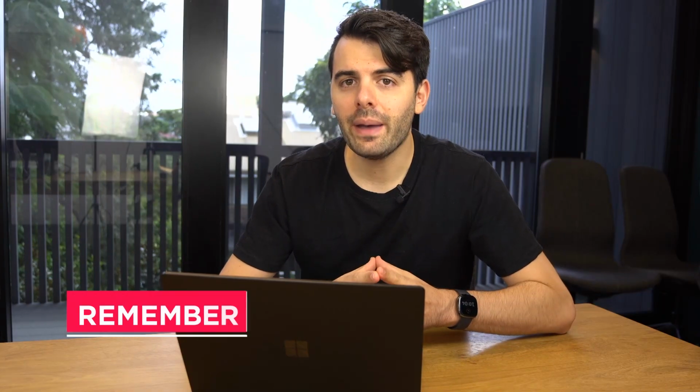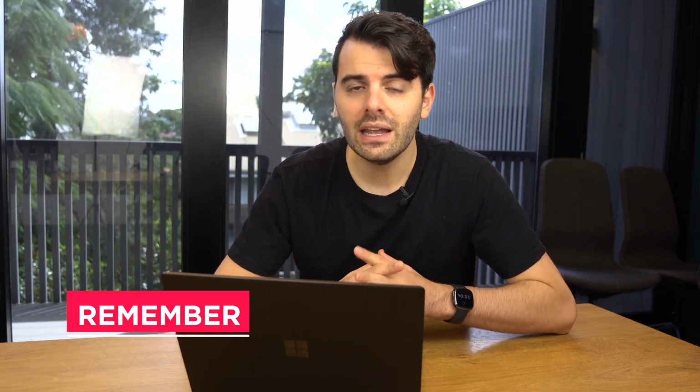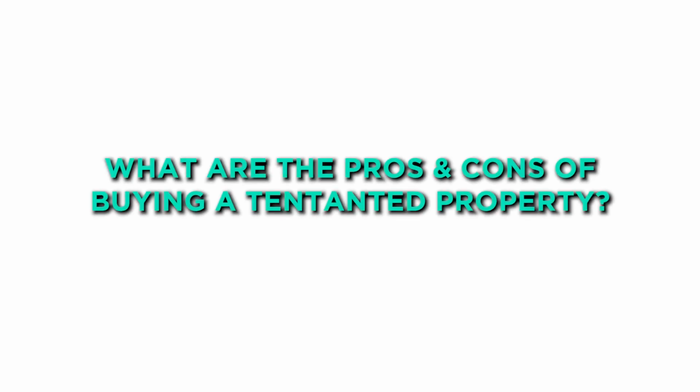So another thing to think about is if the tenancy is running for more than 6 months, you could also talk about extending the settlement so the settlement falls in line with you being able to move in within the 6-month period. Talk with your solicitor, also the real estate agent, in trying to liaise to find a middle ground that works for everyone. So I guess the final question I have is, what are the pros and cons of buying a property that's currently tenanted?